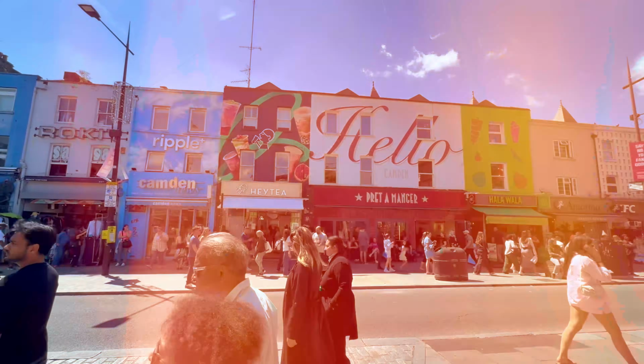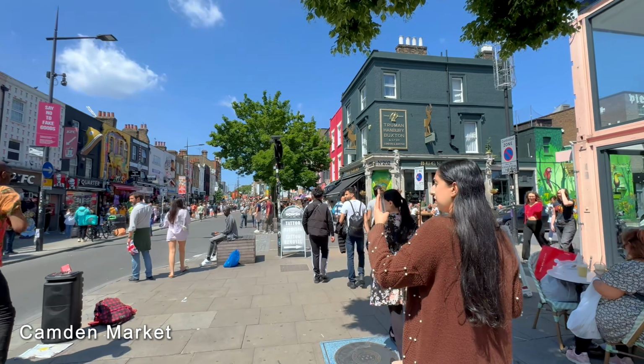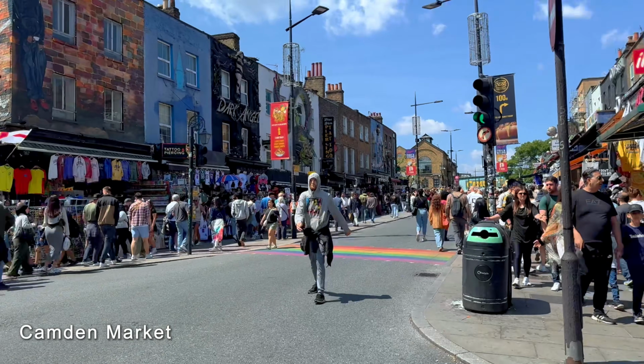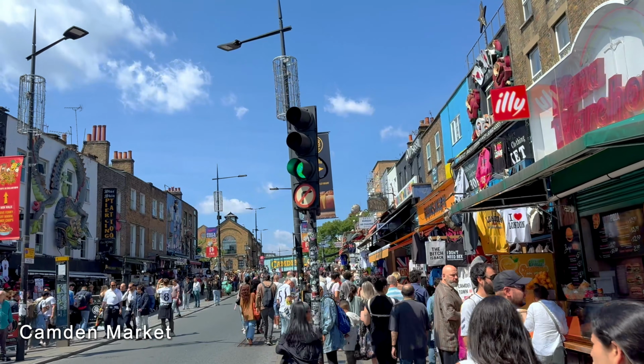All right, guys, we've entered Insanity Zone in the Camden markets. Pretty wild. Camden is a pretty hectic, crazy part of the city, but I love it. There's a ton of people everywhere. There's a bunch of markets and just people on the street doing crazy stuff. So it's always a fun vibe.